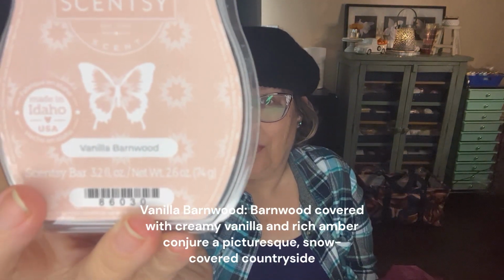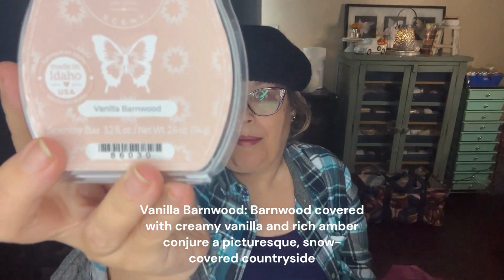And the next one, which is getting a lot of buzz right now, is Vanilla Barnwood. And the scent notes are barnwood, creamy vanilla, and rich amber. So I don't know what barnwood scent note is, or fragrance oil, but I like it. This screams beautiful, sexy, sensual vanilla. That barnwood must be like a really light, fragrant, woody note. The vanilla is really shining through with this scent.